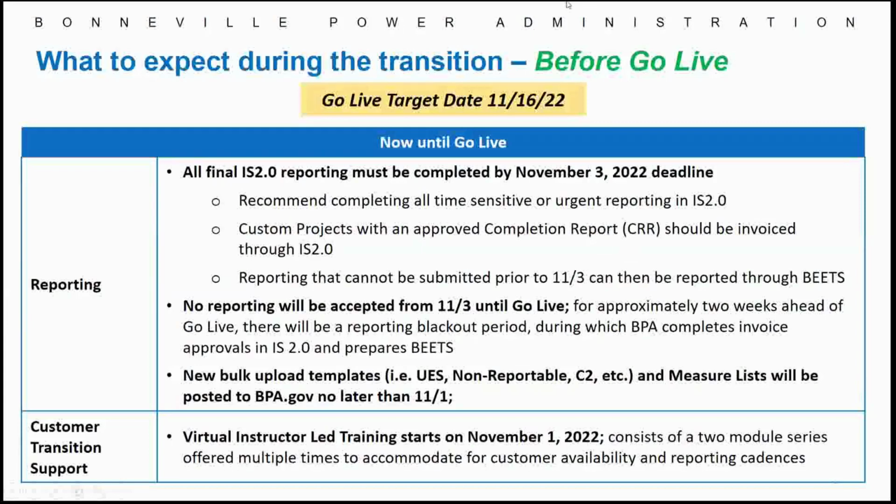Also, we've gotten some questions about the bulk upload templates. These will be changing for BEETS, so there will be new templates distributed. They will be on our site no later than 11/1, but if your timelines are tighter than that, please feel free to reach out to your EARs and we will get you what you need in a timely manner.